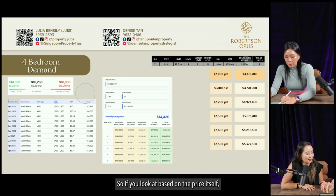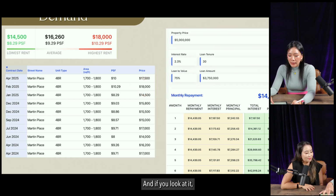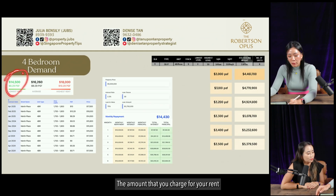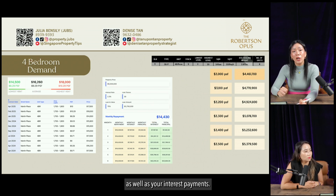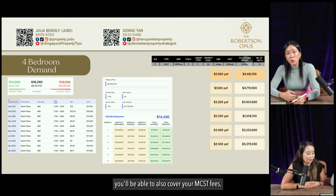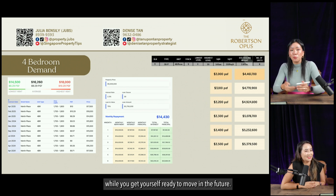So if you look at it based on the price itself, highest going at 18K, and even the lowest end of a 4-bedroom, which is 14,500, the amount that you charge for your rent will be able to cover your principal as well as your interest payments. Of course, this is on the lower end. If we take the average for a 4-bedroom unit here in this area, you'll be able to also cover your MCST fees as well as your property tax and make a little bit on the side while you get yourself ready to move in the future.